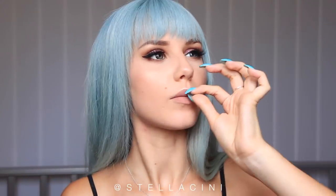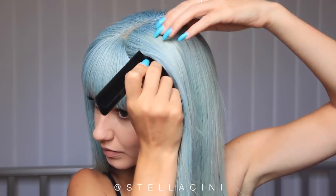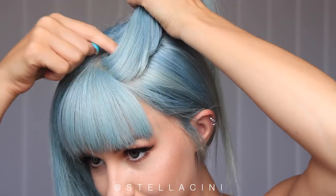Last but not least, the bestest, the greatest, the most spectacular hairstyle of all. Ariana Grande wore this look in her, what was it? Music video Future? Was it called Future? No. She wore it in a music video and she had bangs herself. So I'm going to try it and I'm gonna show it to you. Anyways, okay, let's see. You have to have a middle parting for this, okay? Some hairspray to keep the hair kind of in that direction.